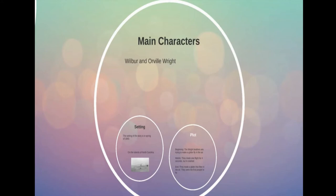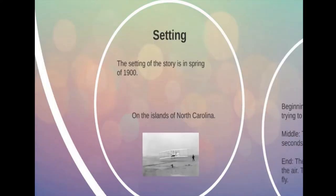Who are the main characters in this story? We have Wilbur and Orville Wright, or we can say the Wright brothers. The setting for this story is the place and the time. Where and when does this story take place? The setting of this story is spring in 1900 on the island of North Carolina.